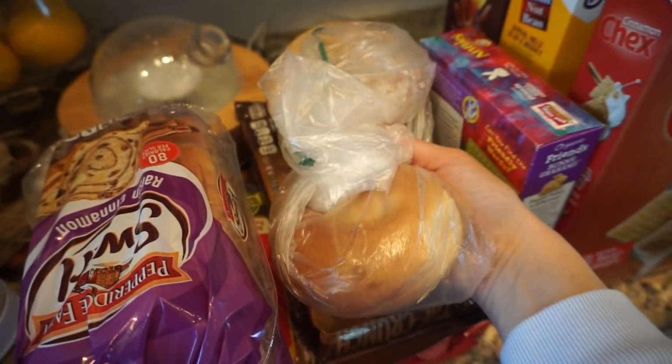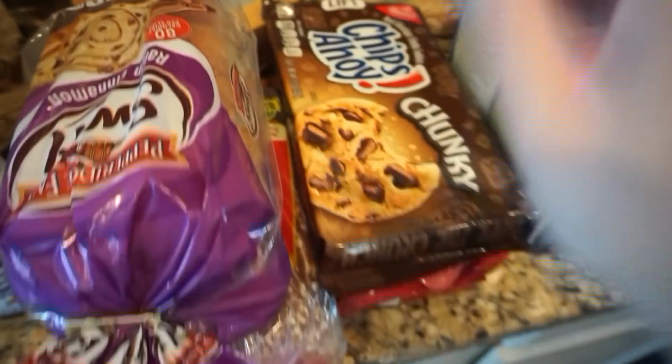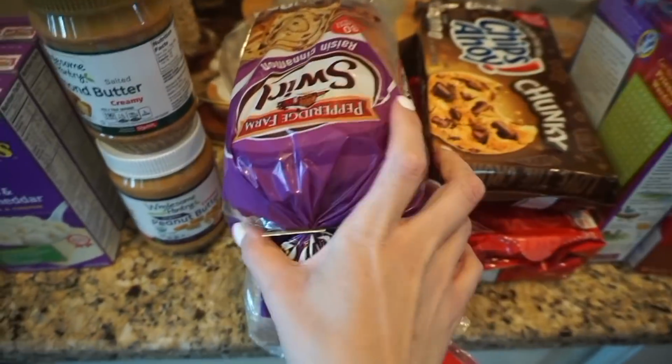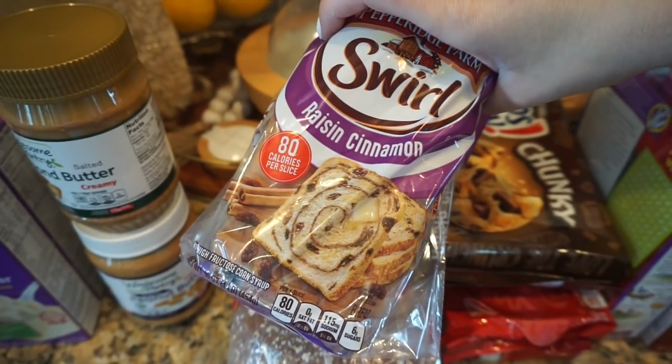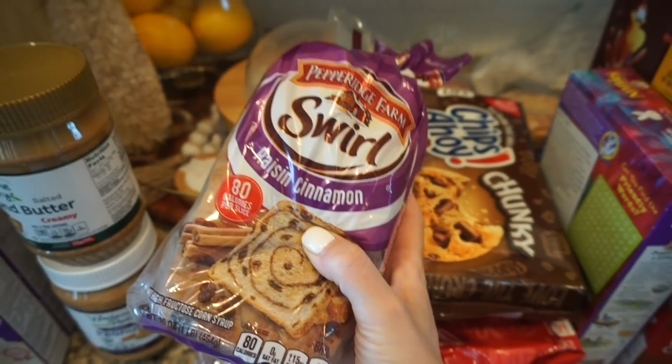Got these for Bentley. These little bunny grams. Bagels for myself and Louis. We usually give him one in his lunch with cream cheese. Cookies for the kids. This is always in our grocery haul. Kids love this for dinner. I mean, hello, for breakfast.